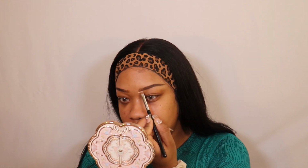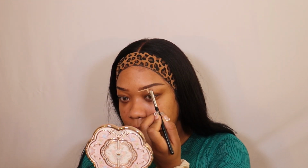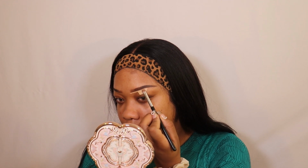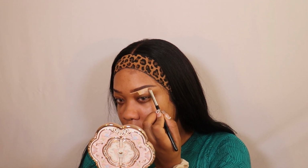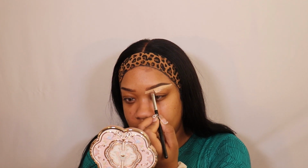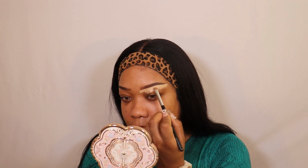Elf's Medium Peach and Milani's Warm Tan. First going in with Medium Peach, and I'm going to use that to carve out the bottom part of my brow. Carving the brows is very essential to the Latina makeup styles, especially because a really nice sharp brow is very indicative of the style.